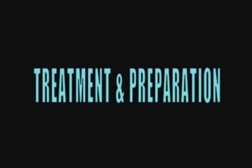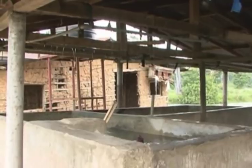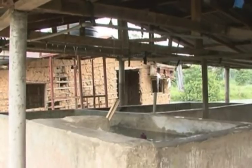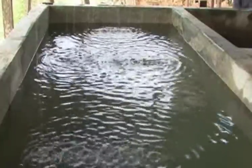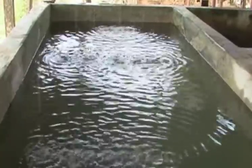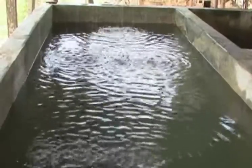Treatment and preparation. Once the concrete pond is completed, it should be left for 2 weeks before giving any treatment. After 2 weeks, fill the pond to the brim with water, then add the dry chicken manure. For a pond size of 10 feet by 20 feet, add 25 kg bag of chicken manure. Pour it into the water and leave it for 1 week.